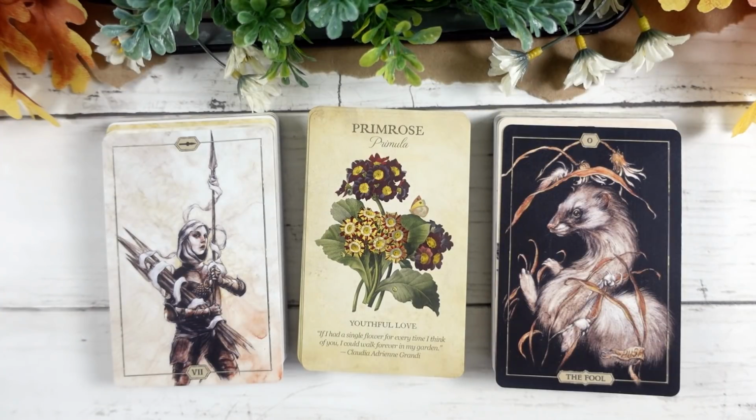So here we have the Seven of Wands and the Fool with youthful love in between. Let's just go ahead and look up Primrose and do a little message. So it says, when we are young, we are willing to take chances for love. As we go through life, we should remember that youthful confidence and exuberance in all we do. Always keep an open heart. Love is all around you.